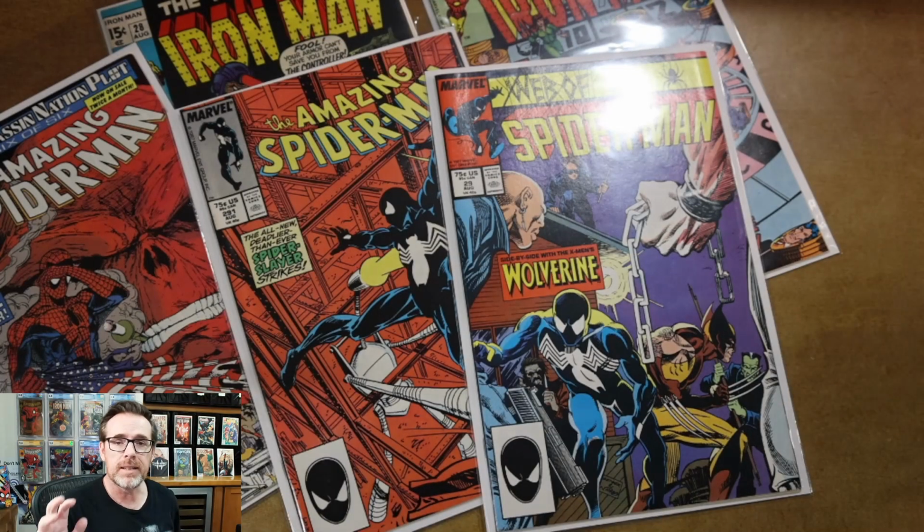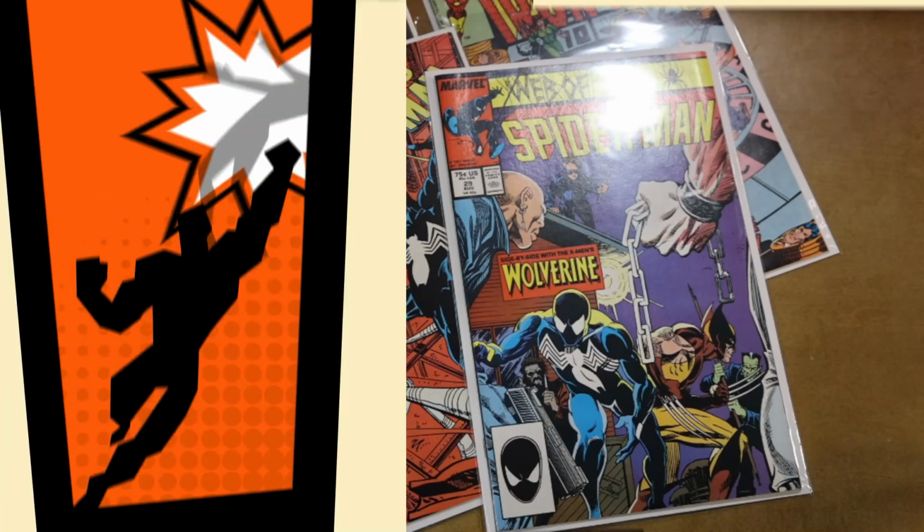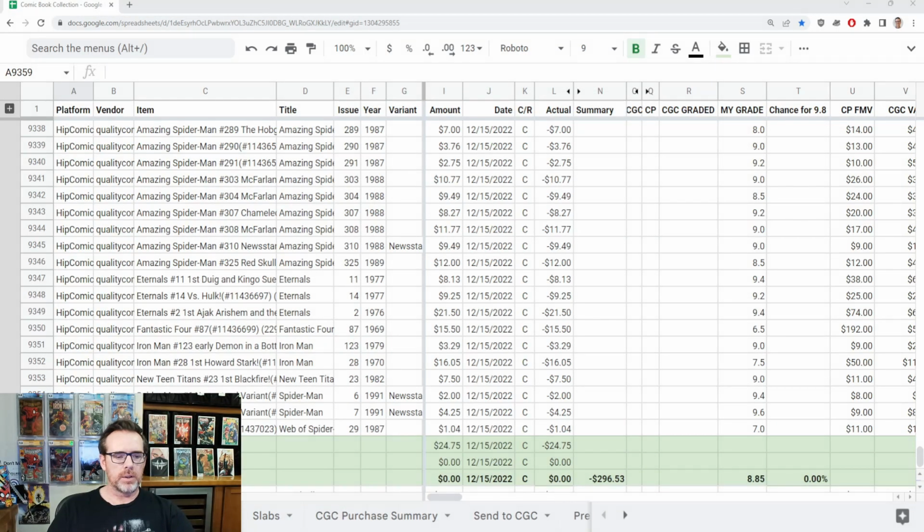And now it's finally time to show the summary of this order from Quality Comics. All right, here it is. Here is the final summary of the auctions I won from Quality Comics on the HipComic selling platform on December 15th, 2022. I had to pay $24.75 to have these books shipped to me, but I was not charged tax, so that helped also keep the overall cost down.